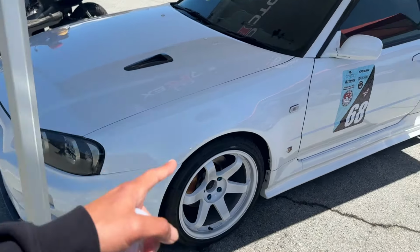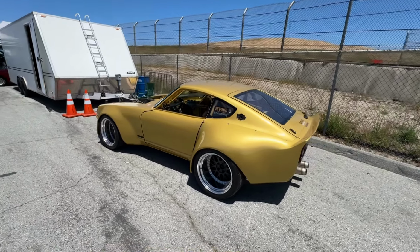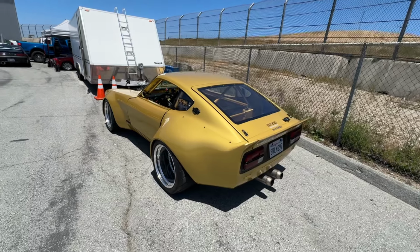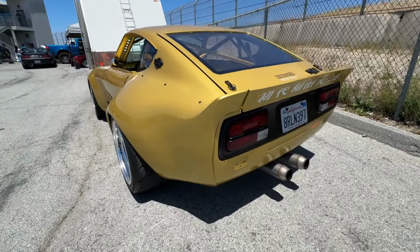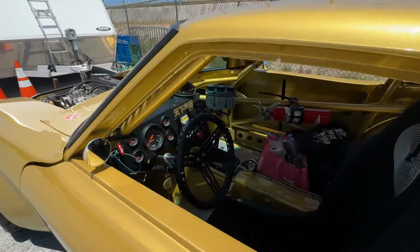Seen this one around in the Bay Area. Rico brought his whip out. That's dope. Rico always doing the craziest builds. Shout out to him. Love to see it.